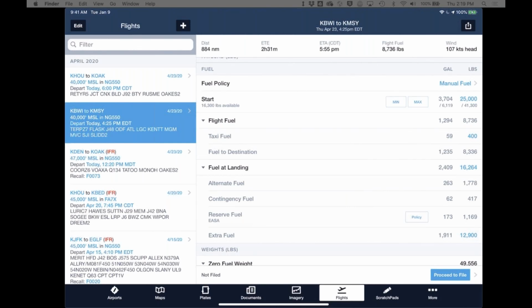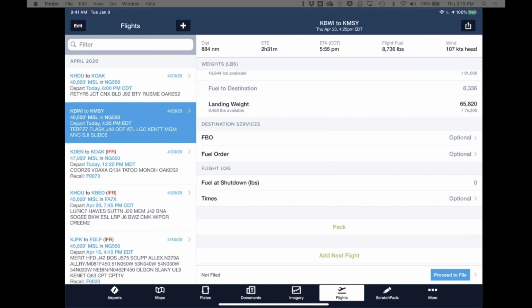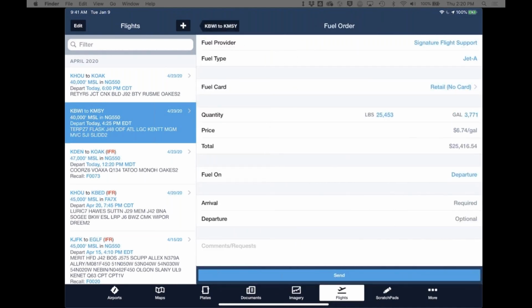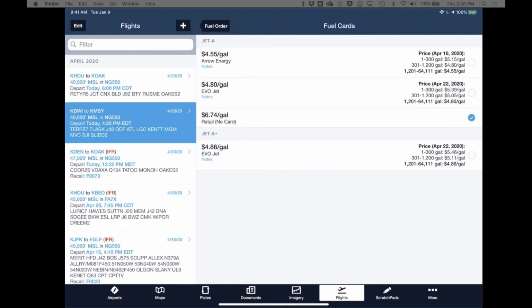And then under destination services, this is something I find particularly useful. Once you've set an FBO and the fuel order tab as well, that allows us to be connected through Jet Fuel X. We can send a fuel release to the FBO within ForeFlight, and it really helps a lot for essentially using just ForeFlight Mobile to get quite a few of our needs set up.